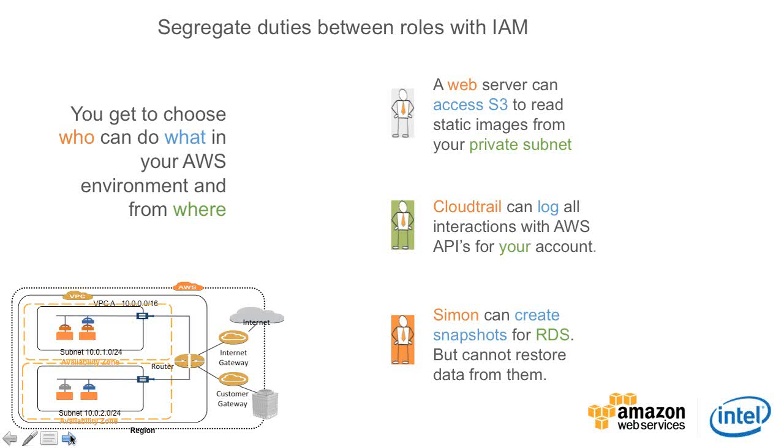CloudTrail can log all interactions with your AWS APIs for your account. So this is a role where you're giving our service access to something in your account. So you can say CloudTrail can now write logs to an S3 bucket for all of the people who access my APIs. So roles are not just for people or machines, they're also for our services.